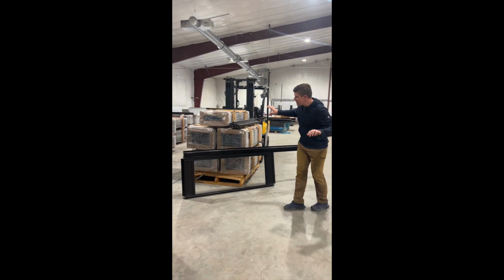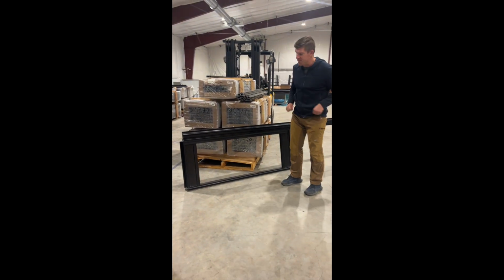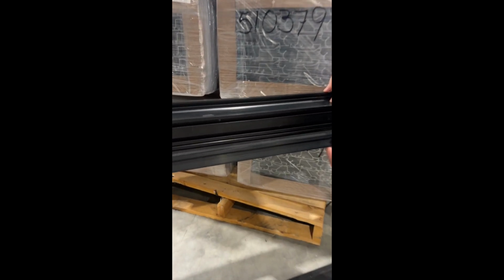All right, so this is exciting. We got all of our extrudes in. This is one half of the camper that we pulled off of one of our sample builds, but this has the new aluminum hinge inside of it. Keisha, if you want to come closer.